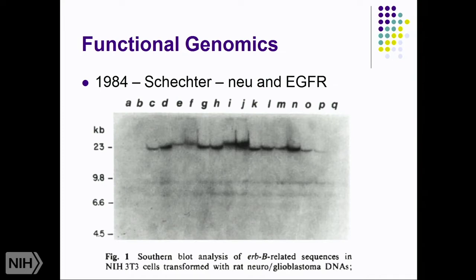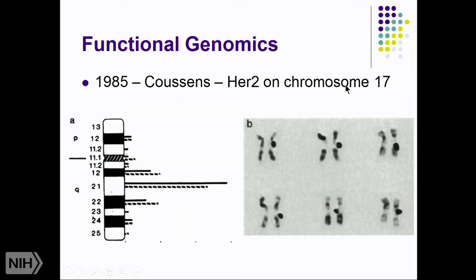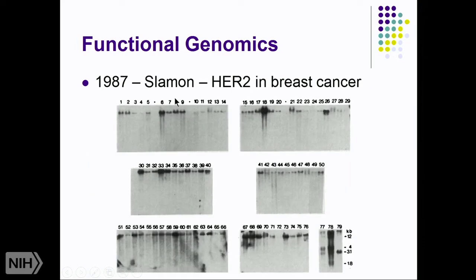Then in 1984, Schechter et al. discovered that neu was very similar to the EGF receptor. So that's when it came to be called HER2. And then in 1985, Coussens discovered that HER2 was actually present on chromosome 17. And here you can see the amplifications of this locus on these chromosome 17s.